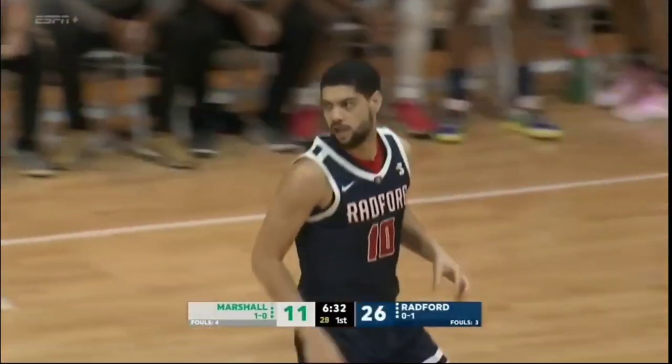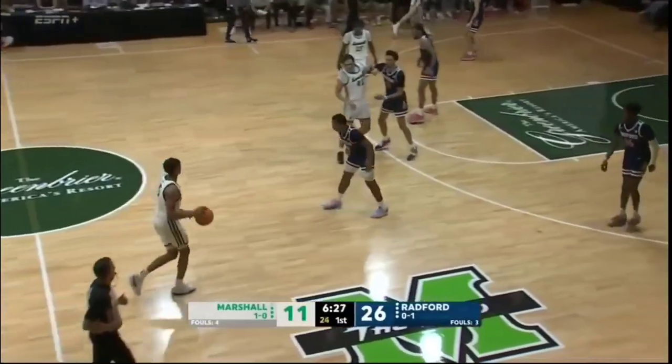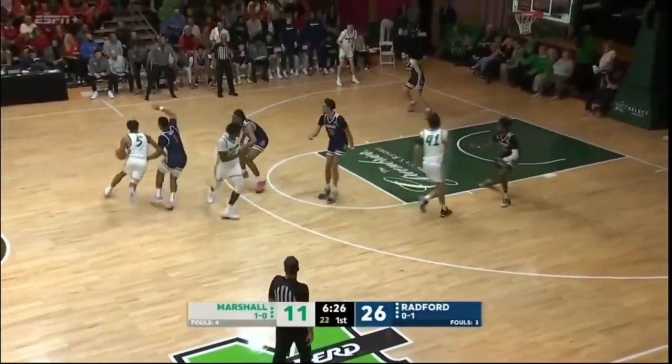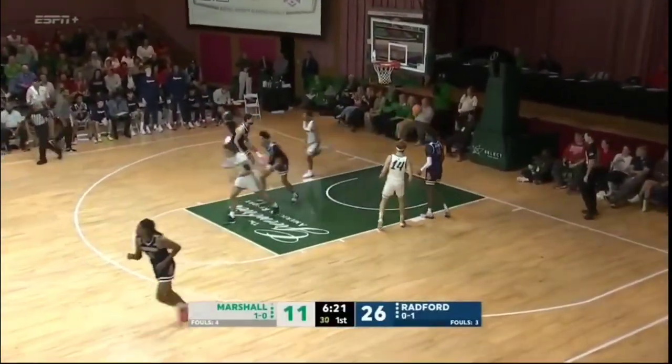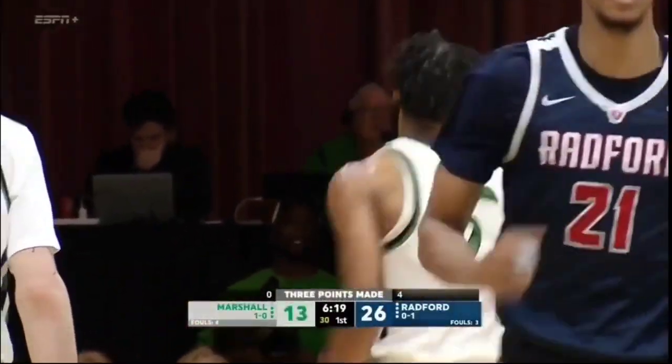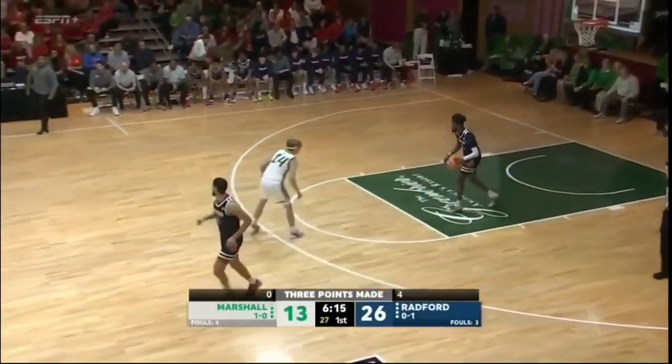So Radford is the team that's been pouring it in from deep. It's been Marshall that has been without the three. Radford now 4 for 10. And Chandler, he's not known for his three-point shooting, so Marshall real slow to get out, and another bucket by Crawford able to go down.